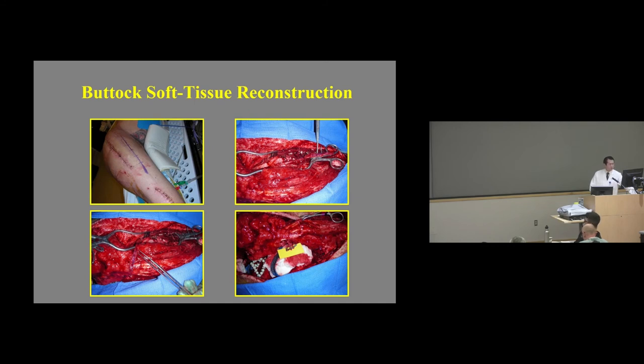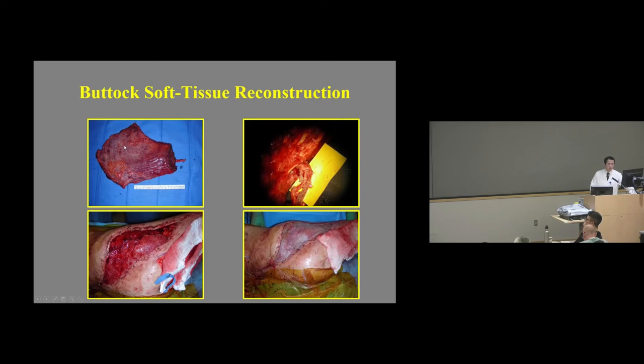We used the descending branch of the lateral femoral circumflex vessel. You can see here, we're familiar with this vessel. I dissect this vessel all the way, you can see here, to make it a recipient vessel, and then tunnel under the vastus right here. So you can see that you can do the anastomosis right here. So it's much easier to do, and harvest the latissimus flap.